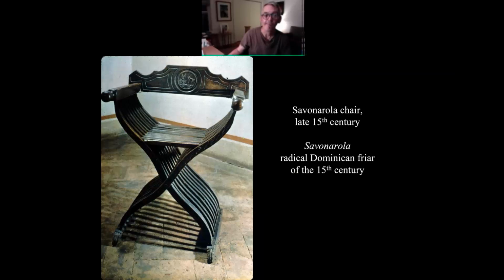So here's a Savonarola chair. Savonarola was a radical Dominican friar of the 15th century who was put to death for openly defying the Roman Catholic Church. But the chair associated with him is really quite a beautiful chair. You see the way the wood in this curve crosses.